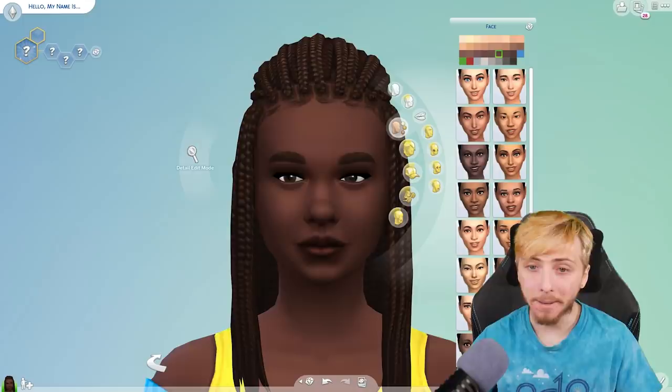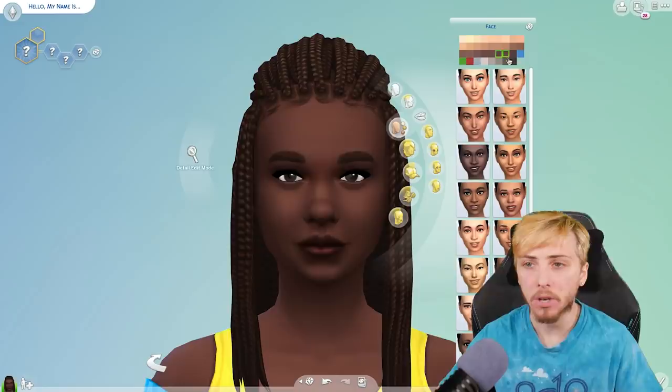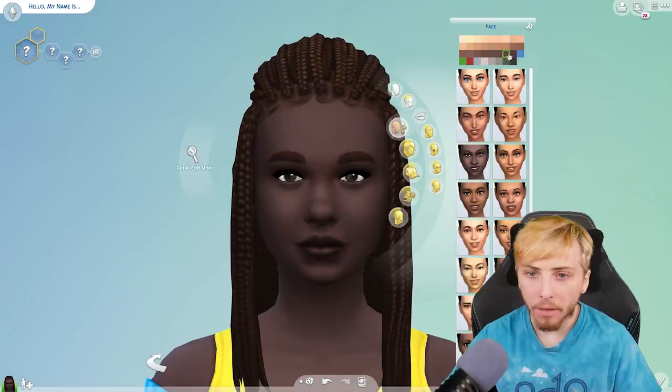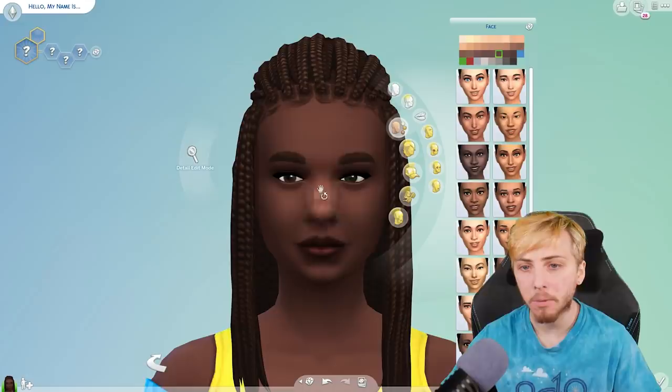I'm currently in my game, and you can actually see between the Sim's eyes, I do have her skin tone set to one of the darker skin tones. You can see a little bit of blotchiness between the eyes, and you actually see it with most of the darker skin tones. You don't see it as much with some of the lighter variants. You can still see it a little bit here, but with this skin tone specifically, you can definitely see it's a little bit red between her eyes. It's like right above this point and right below this point, right under where my mouse cursor currently is.